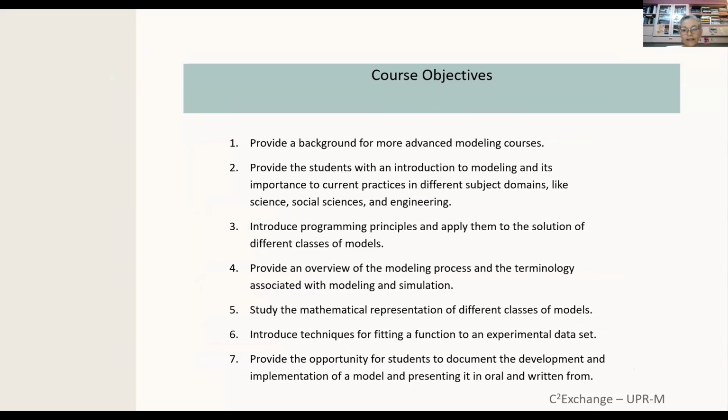So this is a list of the course objectives as stated in the course syllabus, and they can be summarized as saying that the course motivates the students and provides a background for more advanced modeling courses.